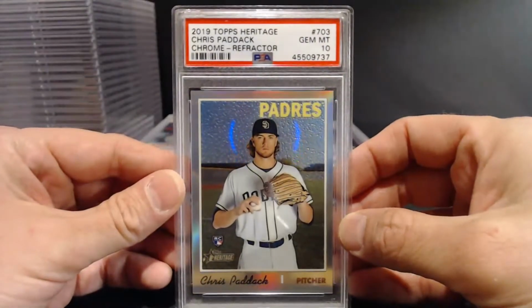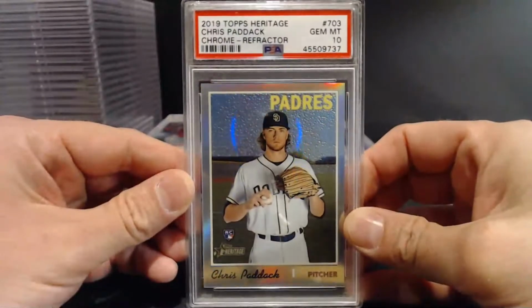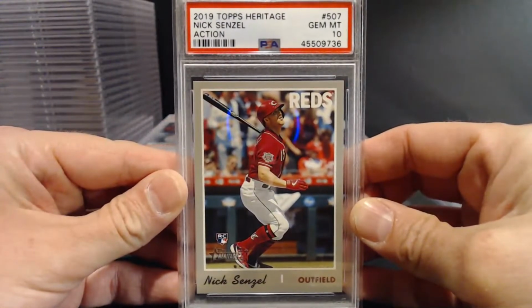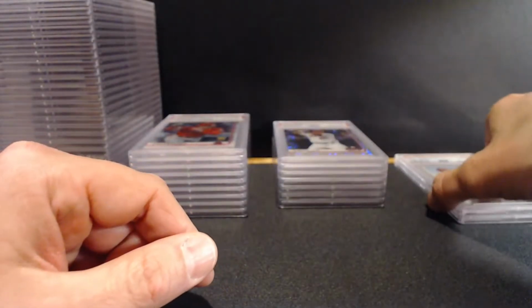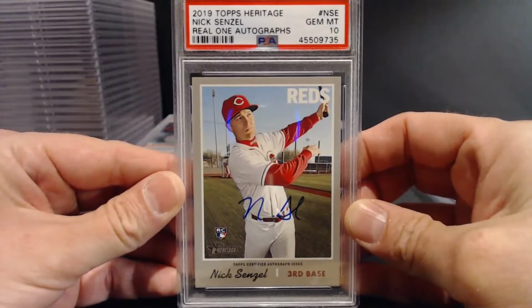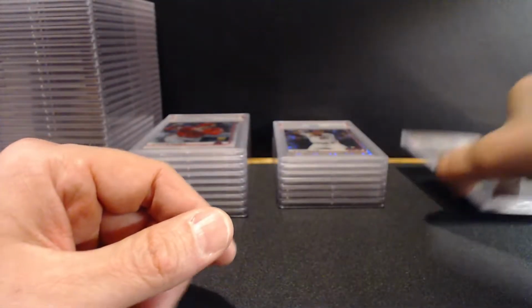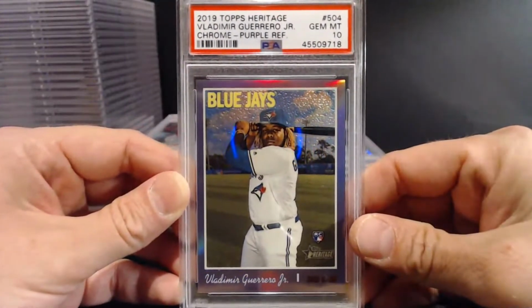We have a Chris Paddock Chrome Refractor numbered to 569, and that came back as a 10. You have a Nick Senzel action variation that came back as a 10. And then we have a Nick Senzel Real One auto that came back as a 10. And then I think this is the last Heritage one I have. We have a Vlad Purple Chrome Refractor that came back as a 10.